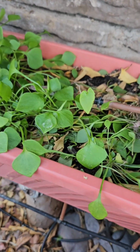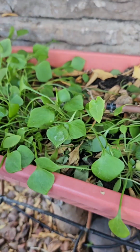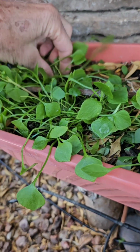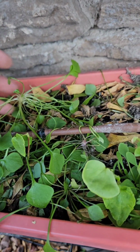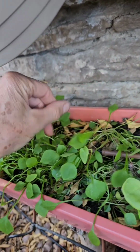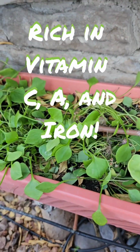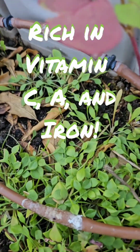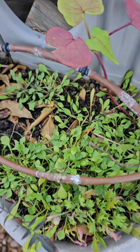It's still small, so it's kind of hard to explain what it's going to look like when it gets a little bit bigger. There are little clumps. I'm going to pick one so I can show what they look like. See this here? It grows in a little clump. Eventually these are going to grow out, get bigger and bigger, and then there's going to be like a little satellite dish that grows. Anyway, you kind of get the idea. This stuff is rich in vitamins and some minerals: vitamin C, vitamin A, and iron. That's probably the most mineral they have, but they have other stuff too.